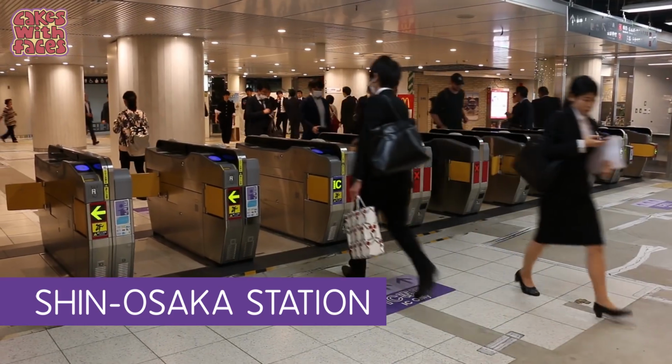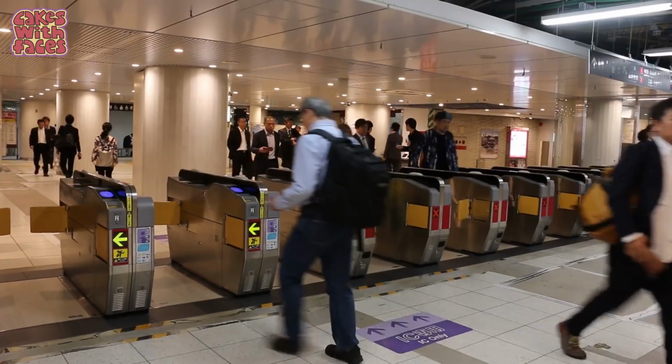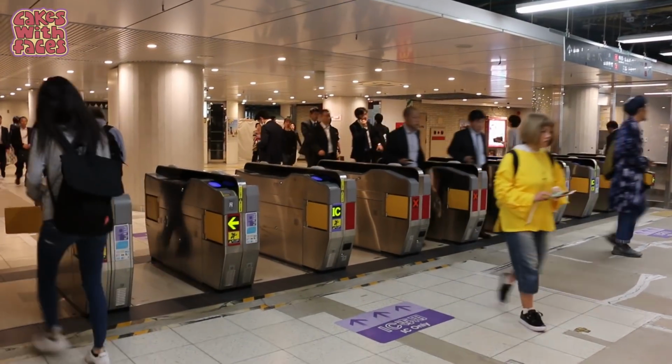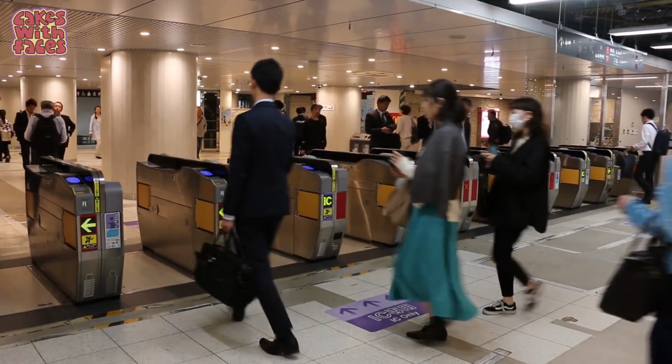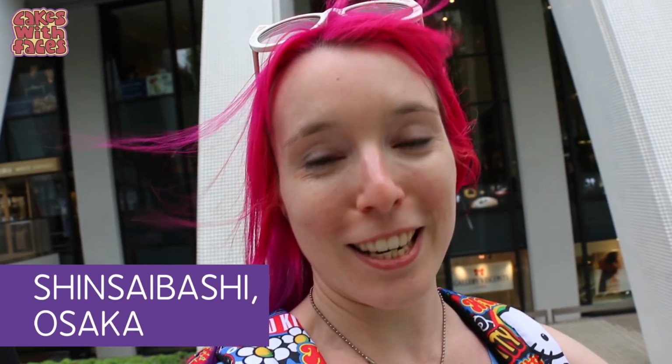In Osaka station, going from the Shinkansen to the subway on the Midosuji line. You can't use your JR pass here because it's a subway line, not a JR line, but you can use your Suica card. We just arrived in Osaka and we've come from the Shinkansen station to our local subway station in Shinsaibashi to find our hotel and check in.